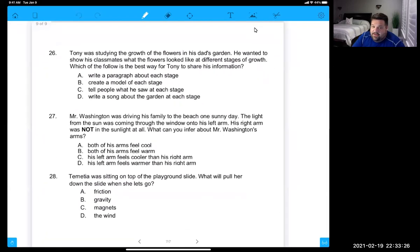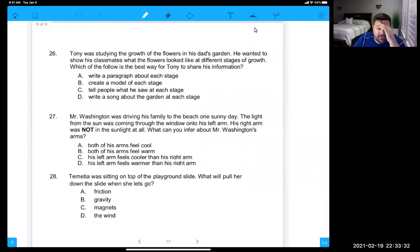All right, last three. I'm going to leave them all posted up here. Why don't you pause me and do all three of these now, get your answers for 26, 27, and 28, and then we will go over them.